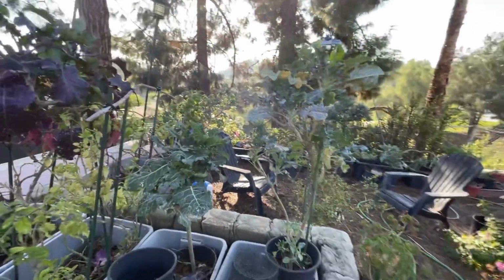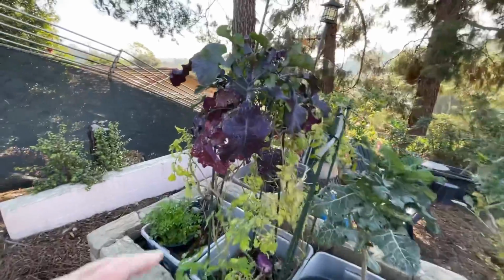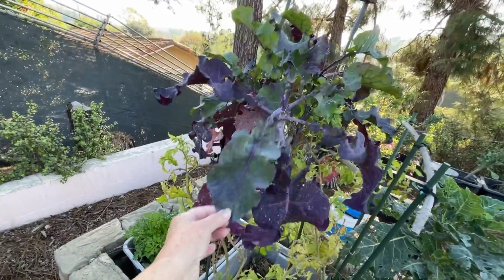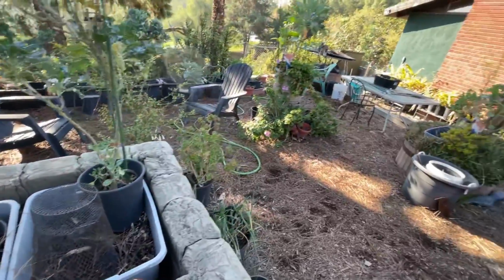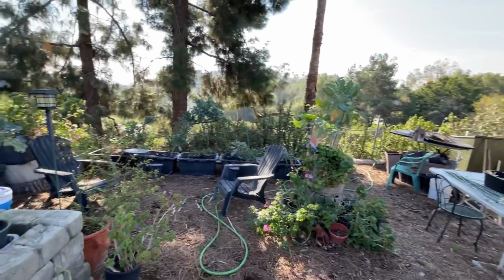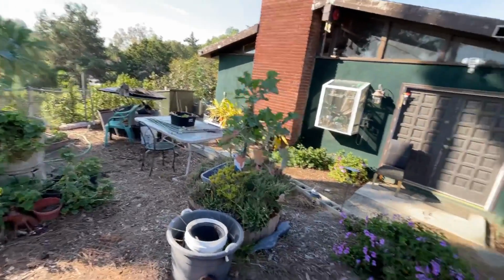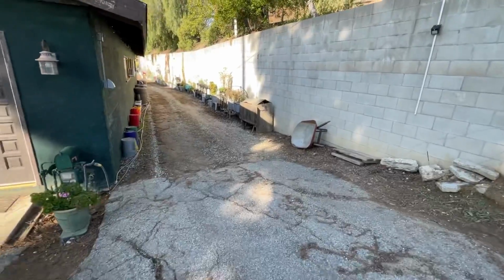If you're here in Southern California, yeah, but the thing that's going to grow better are the ones that are already established. And they love this weather. As far as baby plants, they're going to grow, but they're going to grow really, really slow. So I'm just catering to what's here already. And that's what I do here. Everybody does it their own way.